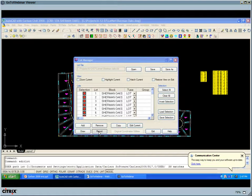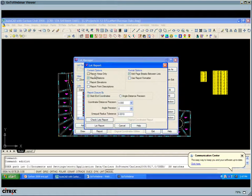When I pick on this, you can set up different reports in here as far as report areas only, report stations, report elevations, report point descriptions, add a page break between lots, use a report format. If there's a special report format that you need to have it in, you could probably modify it to what your standard is. I'm just going to go ahead and tell it to pick on lot report.